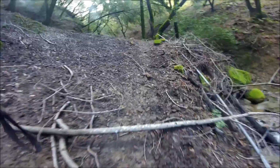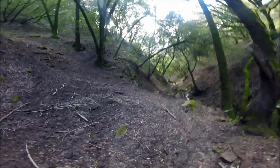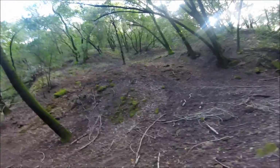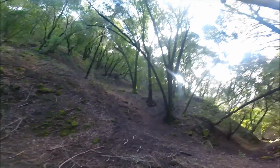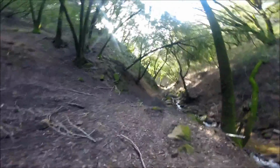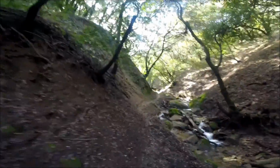So we're going to continue on through here. Now this section is relatively pretty decent for the most part. The trail's pretty well packed down, and it's actually a pretty area. Really good spot for photography. You're kind of just reflecting by the water here with some nice little falls. If you can get past that mud, you're in good hands.